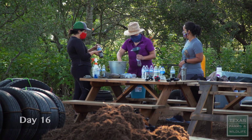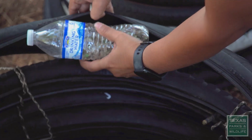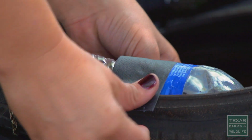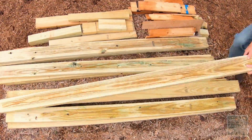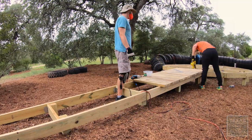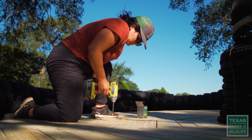We're getting there, we're getting closer. We're creating a rattle with recycled water bottles and some recycled glass. And that's why I really like this rattle tail. It's 100% upcycled. We are in the home stretch. Just a few more days until opening night.